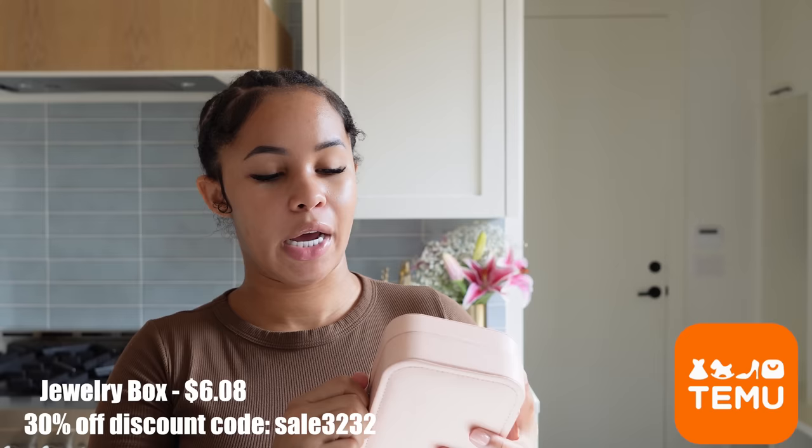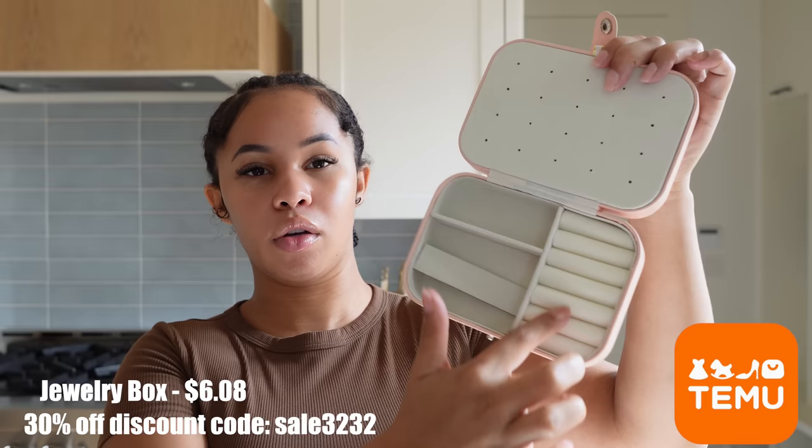So it's got like a place for rings, necklaces, bracelets, all that. So I'm gonna put all my stuff in here and then put it on my carry-on for the trip.